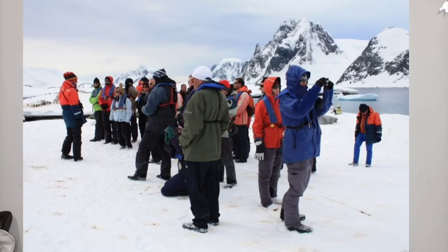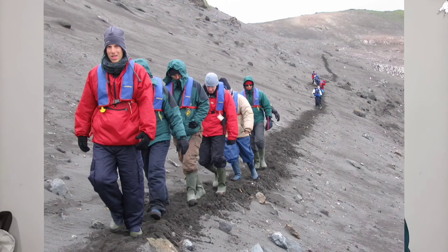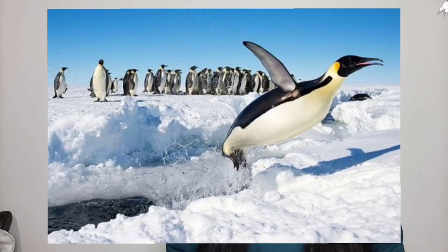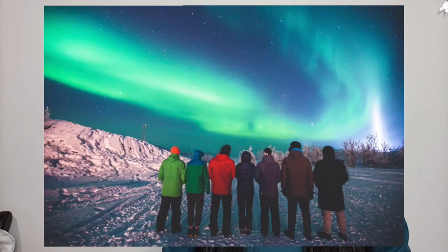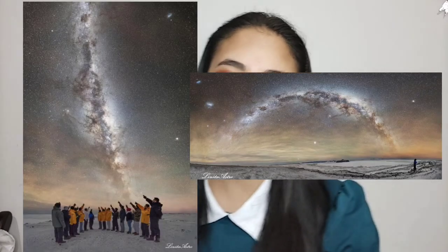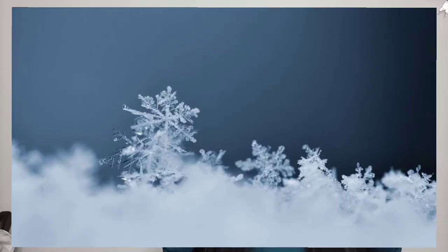Activities you can do as a tourist. First, you should heed the advice and instruction of your guides and behave appropriately. Second, you should watch the penguins, it's amazing. Third, you should contemplate how the ice shines reflecting the sunlight in summer, or the sparkle of a blanket of stars in winter. Fourth, you should travel to Antarctica from December to February, because those months have the highest temperatures.